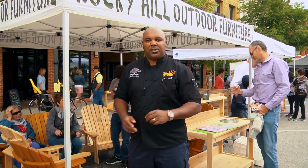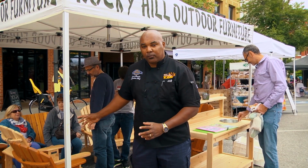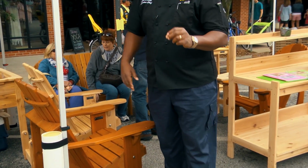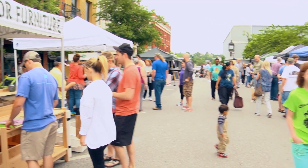So we've come to Rocky Hill Furniture on the Fayetteville Square. Man, the farmers market offers so many other things other than just fresh produce. They offer things like beautiful hardwood furniture, beautifully made, very sturdy, nice patio furniture by a company right here in Arkansas. Man, it just shows you the variety that's out here every Saturday morning. And the folk, man, such a great crowd. Everybody seems to be having a real good time.